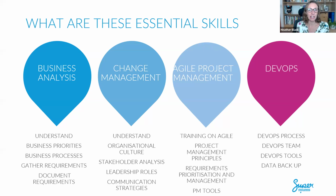So we teach different leadership styles, different communication strategies, different motivational strategies, different ways of training people to make sure that you're getting everybody on board and aligning with different learning styles. So you're making sure that you've got everything in place for that. So change management is about knowing how to bring people along with you on this journey and getting high user adoption at the end. The next area is around Agile Project Management.